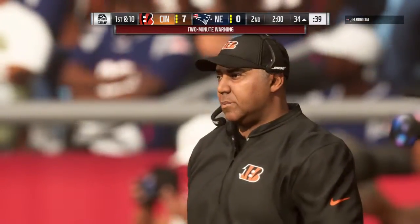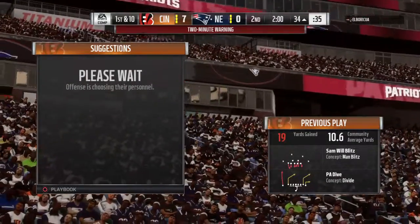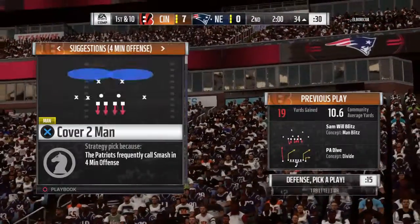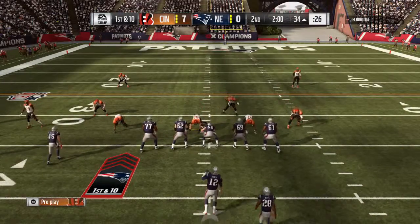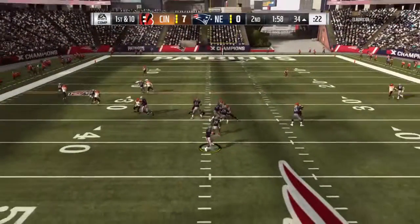Back-to-back good plays have them on the move on first down. 2 minutes to go here in the first half. Back to Foxborough after this. This offense finding its legs now. Here's another 1st and 10. They go play action for White.